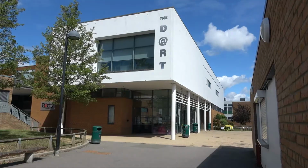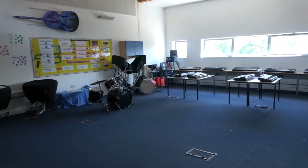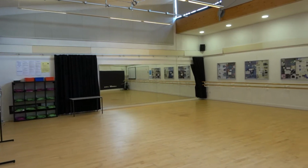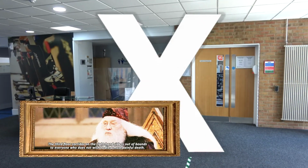In the Dart building, you'll find three creative arts subjects, which are music, drama and dance. For these subjects, you have to wait outside to be collected by your teacher. And whilst we're at the Dart building, it's worth noting that the Dart Centre foyer and the leisure centre foyer is out of bounds to students.